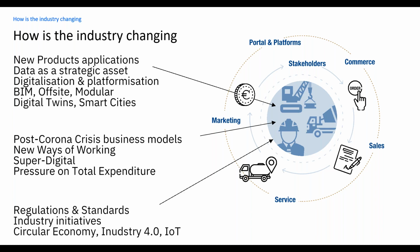We have the new EN ISO 23387. We have the ISO 19650 series. We have obviously the 22299, A2046 Part 2. So we have all sorts of standards, which also creates complexity in the way we work. And then obviously the Corona, post-Corona business model, new ways of working, accelerating the digitalization as well. Move to the next slide, please.